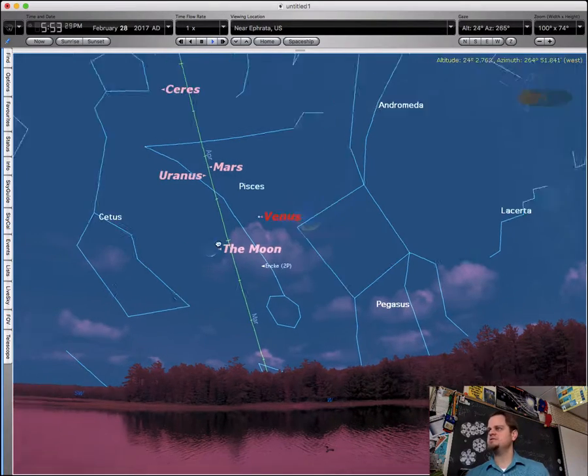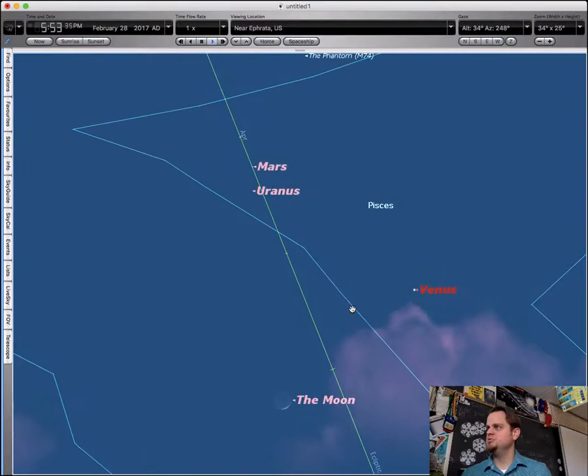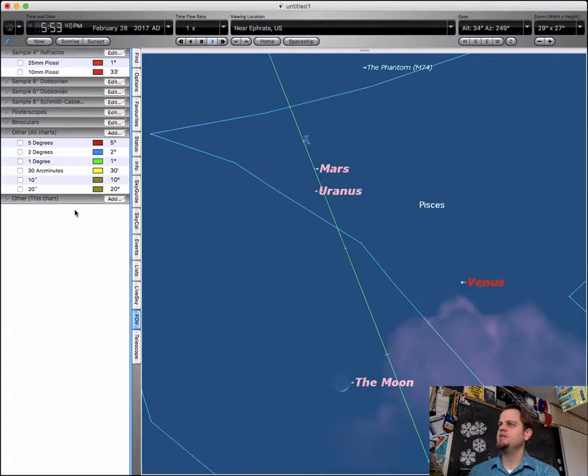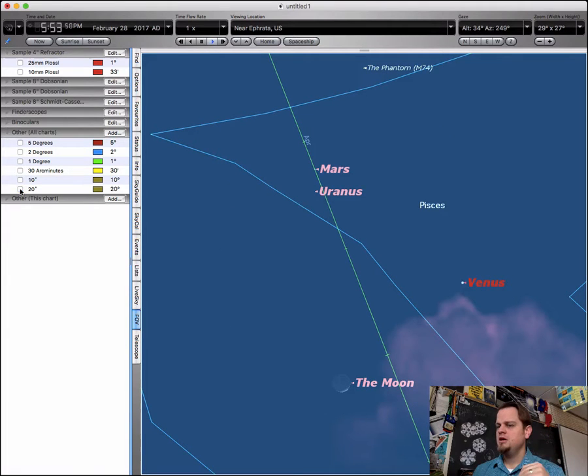Get a nice close encounter between the moon, Venus, and Mars. It's a bigger triangle, but it's a triangle. In fact, let me put my field of view on. They're all within 20 degrees of each other, which is pretty neat to see. Okay, that's two fist widths held at arm's length.